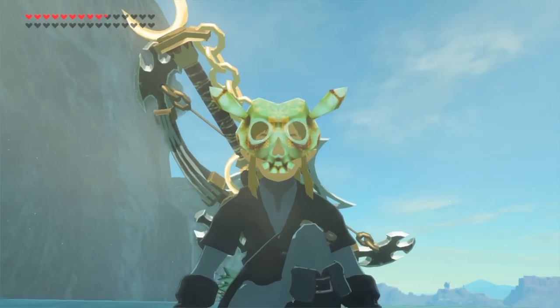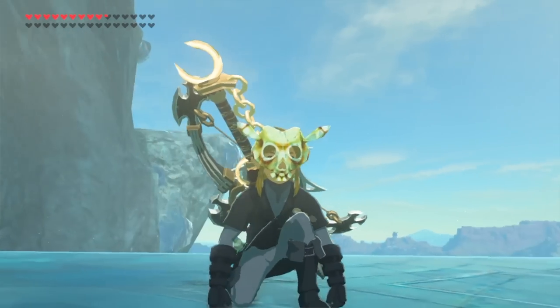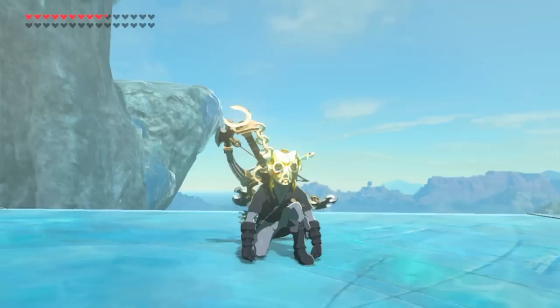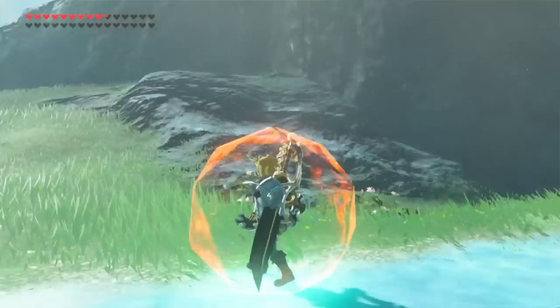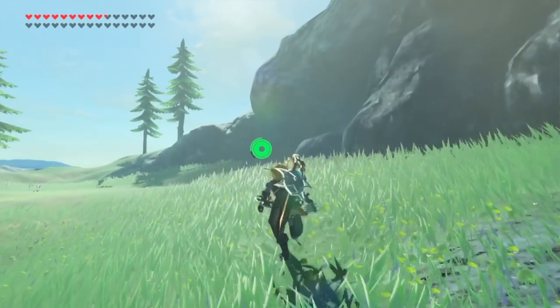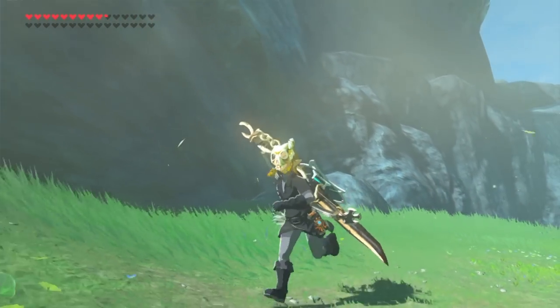We heard a rumor, a creepy, bony rumor about one creepy bony Lynel that we are going to go and find. Many enemies in Breath of the Wild have Stal versions of themselves, which basically means a skeleton. But I've never seen a Stal Lynel.